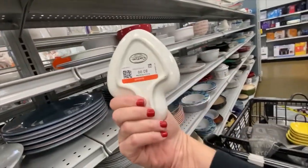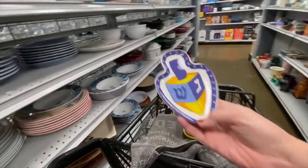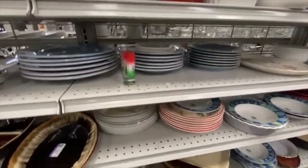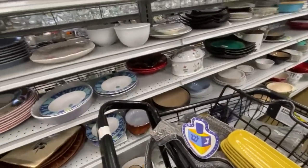Oh, look. It's a dreidel dish. It's so colorful, too. I have a friend that just might like that. If not, I'll sell it. Another Cabo San Lucas shot glass to add to my collection.